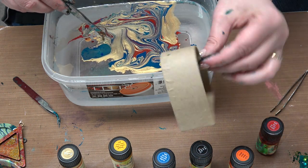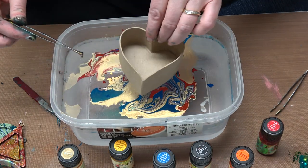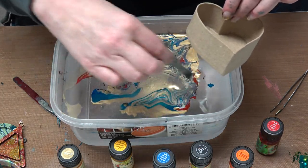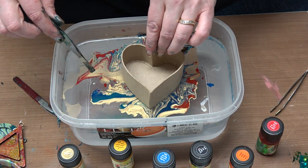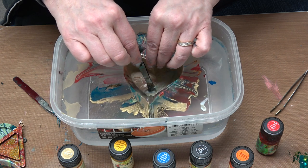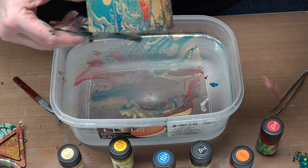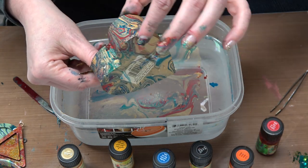And then let's take the mache box. I want to get some of that swirl off to the sides. And let's dip, dip, dip. Oh my gosh. How beautiful is that?